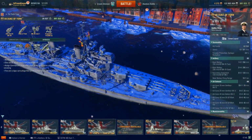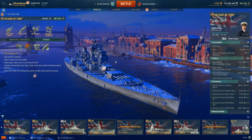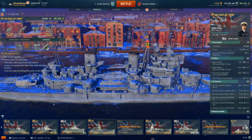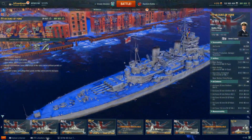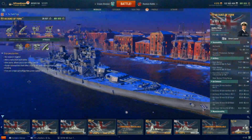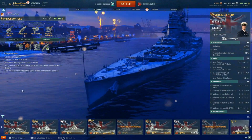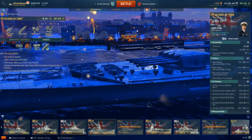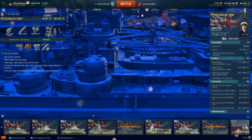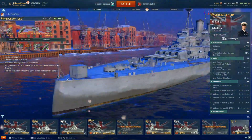Well, okay, so Duke of York, it's a premium, it was a buy it if you want it, free if you want it ship. It was part of the North Cape campaign, and it's one of 4 Tier 7 battleships for the Royal Navy. I'm sure at some point in time it will return back into the premium shop for you guys to buy if you didn't get it through the campaign. But one thing is certain, the ship definitely has an interesting history and it's worth going over that.